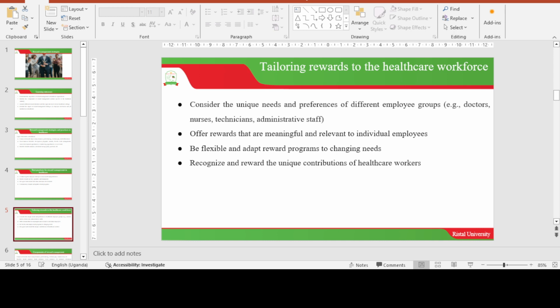Because if you give someone something the person doesn't like, or the person already has, then you have not added any value to that person. But if you give that person something he or she is lacking, then you must have added a lot of value in his or her life. So basically, that is how you can tailor your reward programs to your individual employees within the healthcare setting.